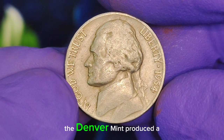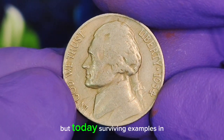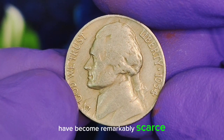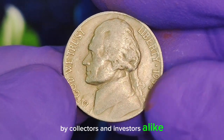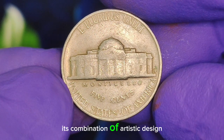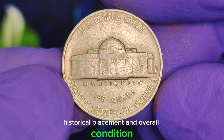That year, the Denver Mint produced a considerable number of these coins, but today, surviving examples in extra fine or higher grades have become remarkably scarce, making them highly sought after by collectors and investors alike. What makes the 1954 D Jefferson nickel so special is its combination of artistic design, historical placement, and overall condition.